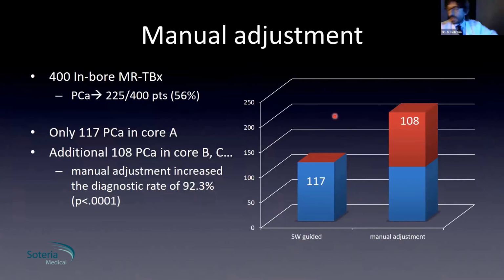We retrospectively evaluated our first 400 cases performed with this system, and we observed that our diagnostic rate was 56%, so 225 prostate cancers. But we observed that we would have been able to diagnose only 117 if we had done only the first core. While by adding additional cores B, C, so 2, 3, 4 cores, we had the diagnosis of an additional 108 prostate cancers. So by manual adjustment, in our experience, we increased our diagnostic rate by 92%.